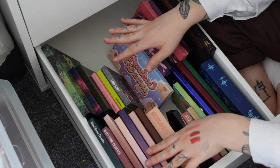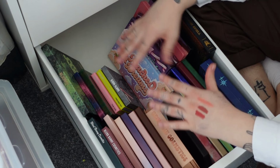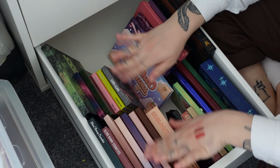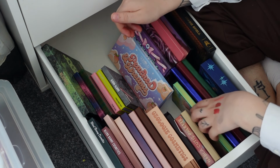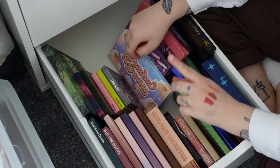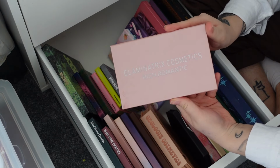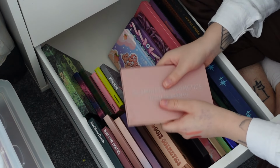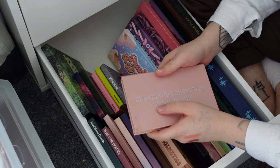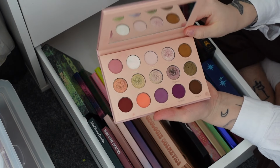I'm still not over how beautiful my palette drawer is now. Everything fits quite nicely. I wouldn't say very nicely or perfectly by any stretch, but it all fits really nice. For my birthday, I know for a fact I want to wear Glaminatrix Rich Romantic. I know I whip out Glaminatrix palettes every single month, and I know that it's probably very annoying and a bit redundant, but I'm not gonna lie, I just love their formulas.